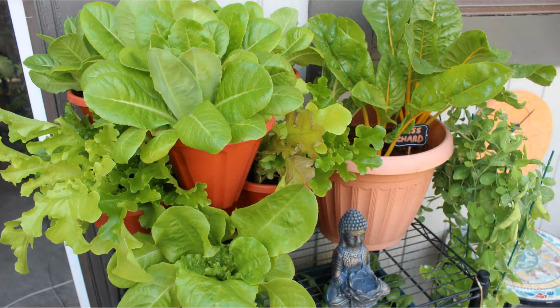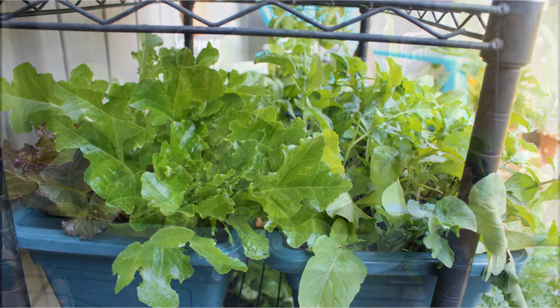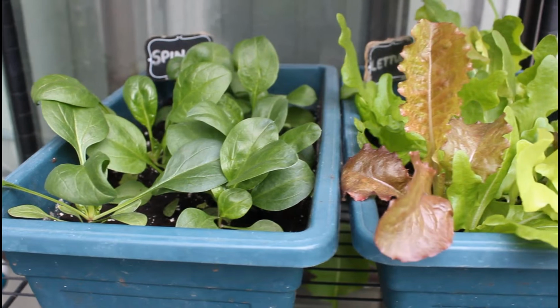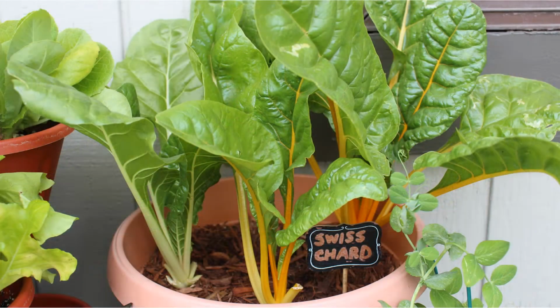Leafy greens are another great choice for your small space garden. All different types of varieties are going to do really well in a container with limited space. Some of my favorites include romaine, loose leaf lettuce blends, arugula, spinach, and Swiss chard.